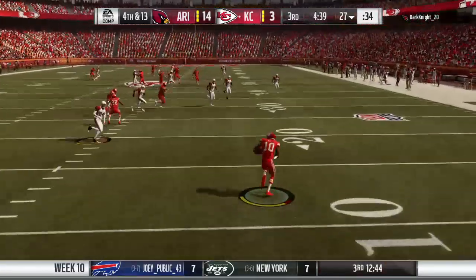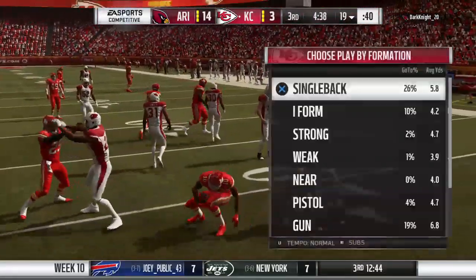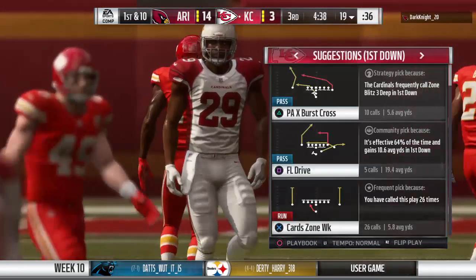Oh, he takes it in, doesn't let it bounce. He takes it at the 2. A good return there, 17 yards. And it's Chiefs football, 1st and 10.